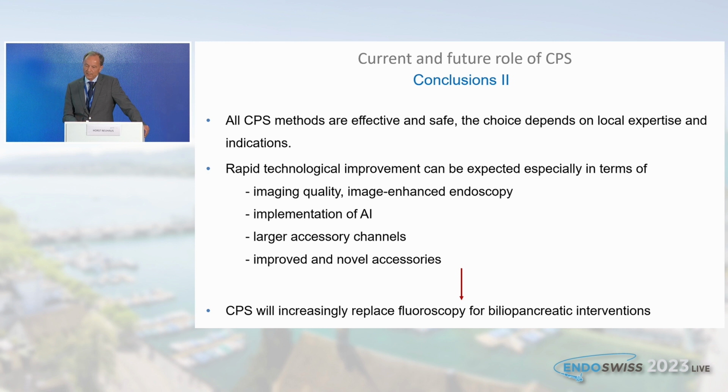biliopancreatic stones. All CPS methods that I showed are effective and safe. The choice depends on local expertise and indications, and we can expect a rapid technological improvement, especially in terms of imaging quality and image-enhanced endoscopy, as I've already shown, implementation of AI, larger accessory channels, and improved and novel accessories. And my prediction is that CPS will increasingly replace fluoroscopy for biliopancreatic interventions.